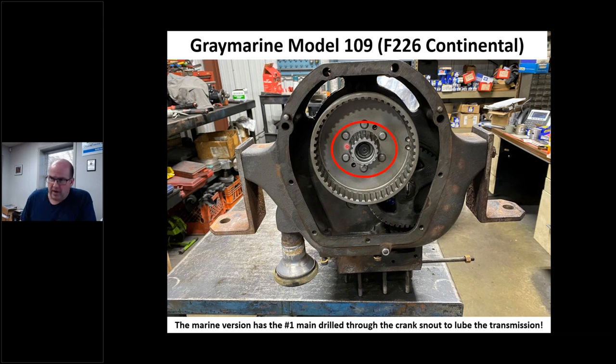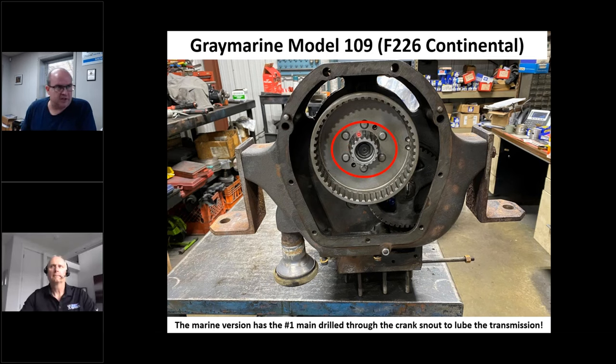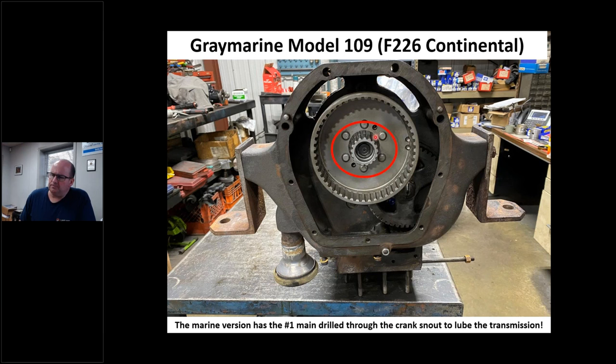And that's the other thing with these flywheel-forward engines: the keyway that's normally meant just to hold the harmonic balancer in time is now in charge of driving the boat. So this thing is not a slip fit. We're on this Continental engine here, and we've got this bolt with this hole, and this is pressed on.